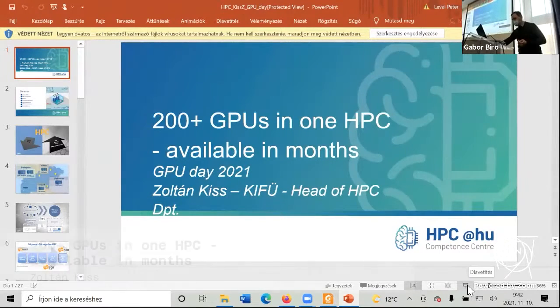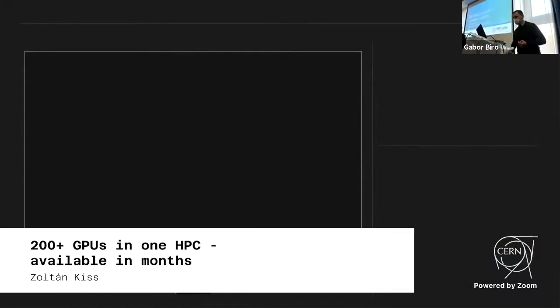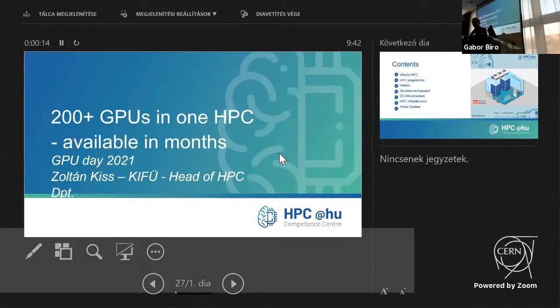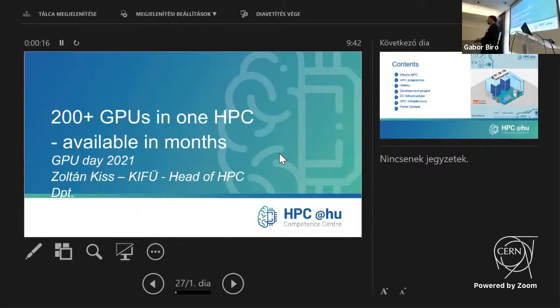I consider myself an IT guy, basically. So I'm talking about infrastructure. I'm not talking about usage and the scientific stuff. I'm sorry about that, but you will hear lots of talk about the science behind it. I will talk about the infrastructure because we are passionate about infrastructure and also about GPUs, because for quite some time, like 10 years now, we are serving our users GPU-based HPCs.